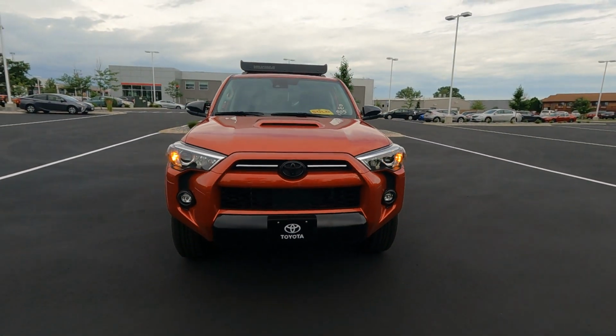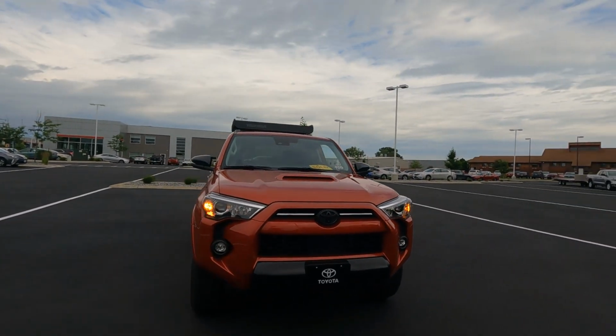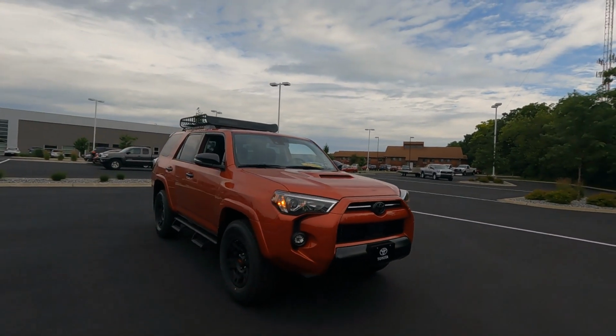But what do you think of the front of this one? I really like the style on it. It's just a really great looking off-road vehicle.